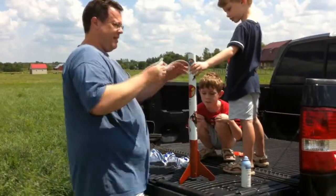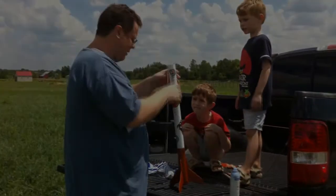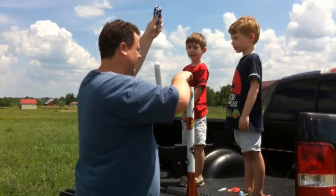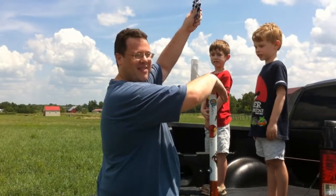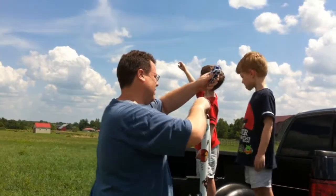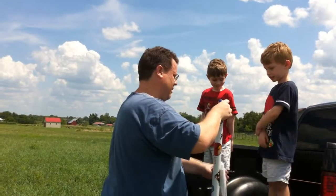Good job, Daddy. These are flying perfect. Yeah, we need to do it just again. But it blew everything right out of here perfectly. You could even see it up there when the thrust was gone. Then a few seconds after, it went boof. And the top came out how it should have. It was awesome. It came down. It was perfect.